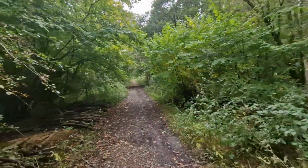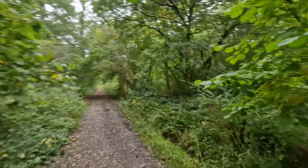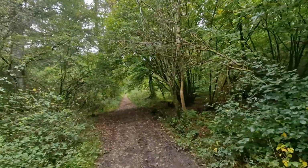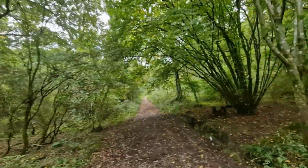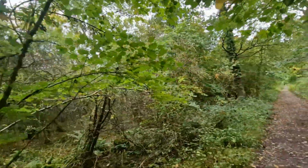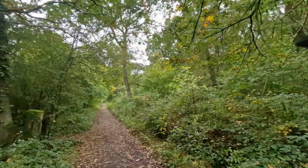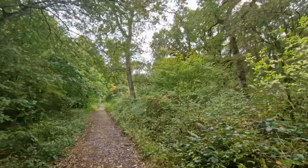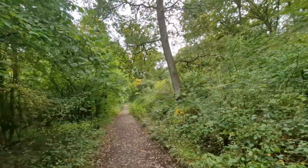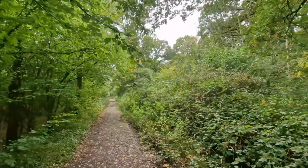Didn't want to stay here too long because I do want to get back before it rains. Because I think there is definitely rain coming. I can feel it. It is lovely here. Start to hear a few birds around this end.